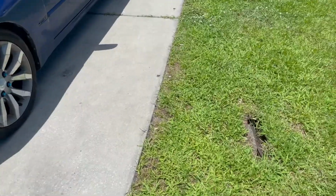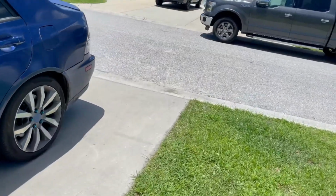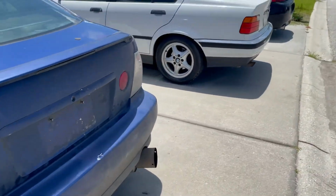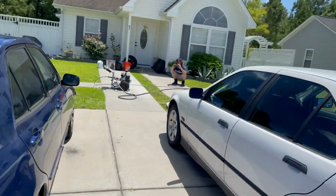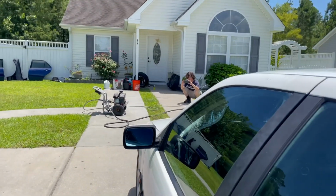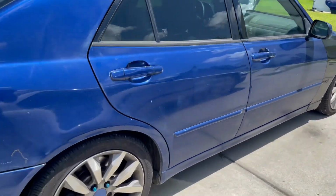Okay, so I'm gonna start off cleaning the wheels first. Yes, Honda wheels, and they have new tires on them, so I might just swap them out later. There's my buddy Jesse. He's gonna be helping out for a bit.